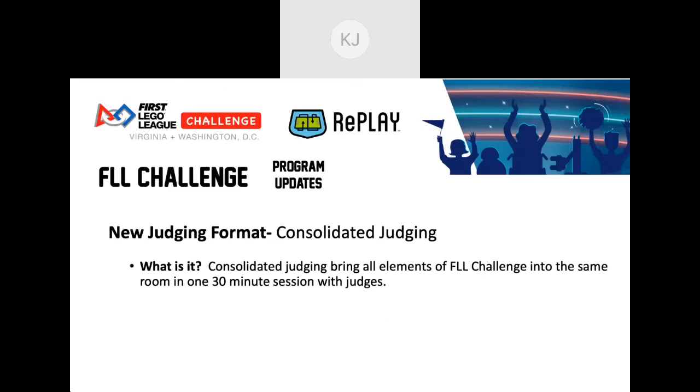So what is it? Consolidated judging brings all the elements of FLL Challenge into the same room in one 30-minute session. In the past, in a normal day, teams would have to go to a robot design judging room for 10 minutes. They would go to a project room for 10 minutes, and they would go to a core values room for 10 minutes. So altogether, it was 30 minutes worth of judging sessions. And that was in addition to their 3 robot games and their 1 practice round. So there was a lot of moving around throughout the day. So the goal of this is to bring that together into one 30-minute session.